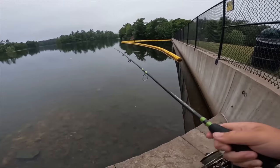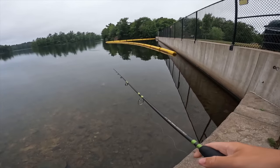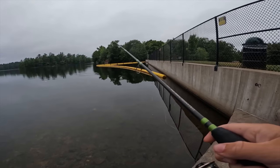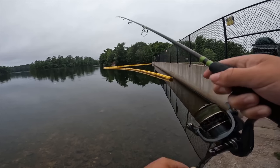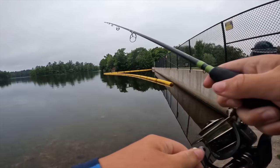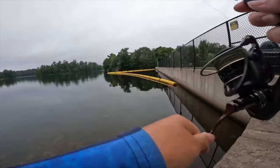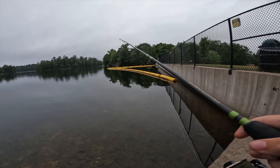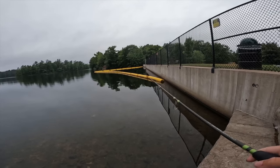Let's cast it out there. We're gonna hit this spot a couple times, and then we're gonna move on. Let's whip it out there again. See if we can get one more Nova Scotia smallmouth out of this pool. And then we'll move on. Had some pulls there. Got one.